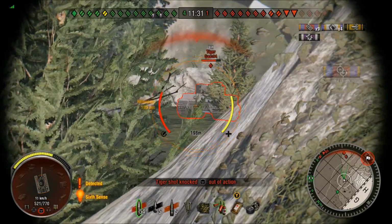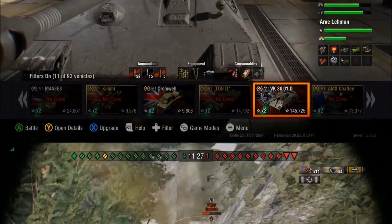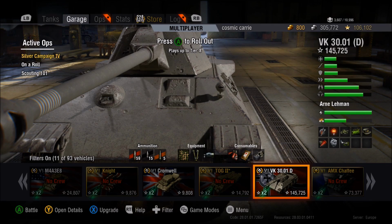But anyhow, the VK30.0D. As you can see, I like this tank. When I was grinding it, I enjoyed it. I originally picked it up yonks ago, put it to one side, and then revisited it. When I revisited this tank, I discovered that I absolutely loved it. But I was a different player by then. It was like a year later, and I'd come to appreciate speed and great guns, good accuracy. That's why I fell in love with it, as opposed to the first time around, when I was still trying to find my feet in World of Tanks.